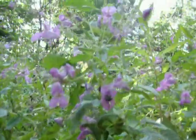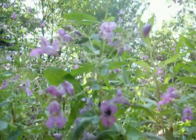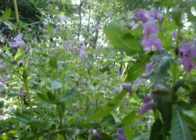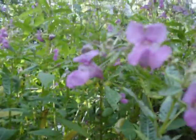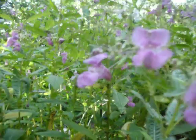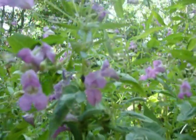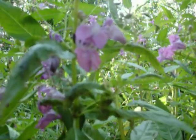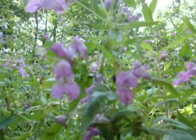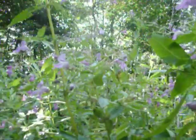See the bee? Is there a bee there? There was a bee there. I must have scared him away. But anyway, they're beautiful little flowers. Here's a bee. Hello. These aren't honeybees. These are bumblebees. I don't know where the honeybees are this year, but anyway, so I let them go.